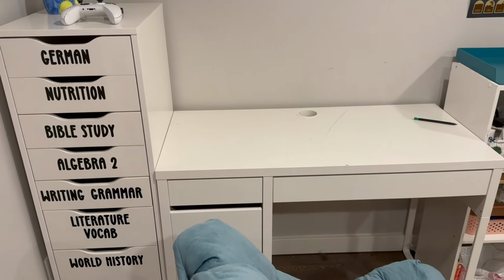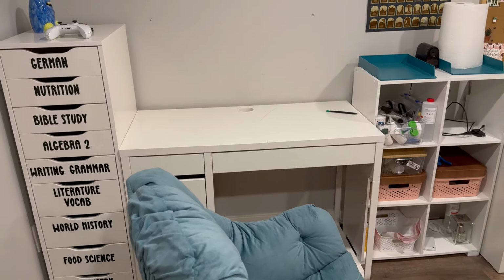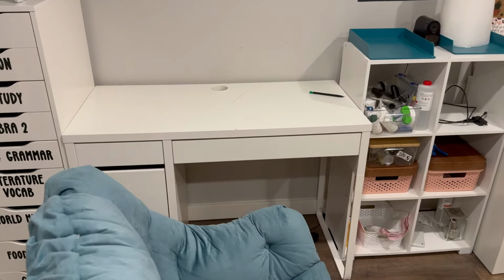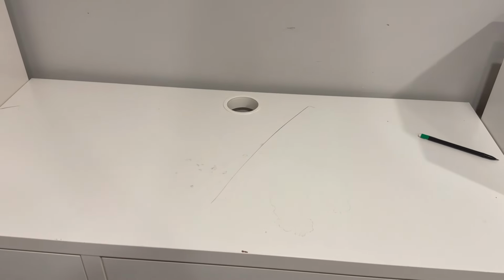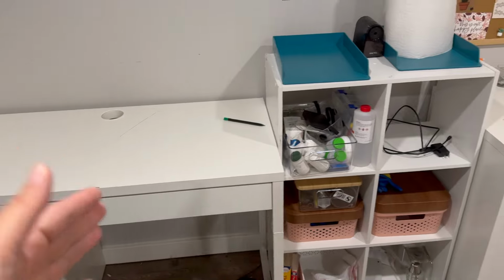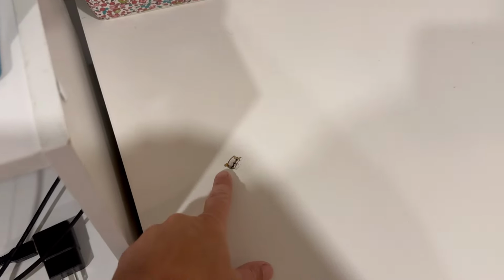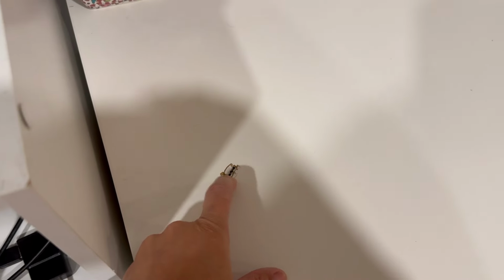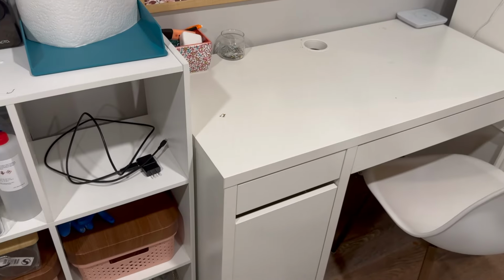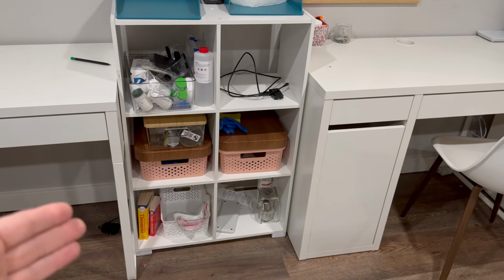We have had these for like 6 years now. They've held up pretty well. I mean, obviously they start to get a little questionable after some time. Most of this will clean off. Some of it, like, I do not know who decided they needed to put a hole in the desk, but they did. But, overall, they've held up pretty well, and we have an organizer in the middle.